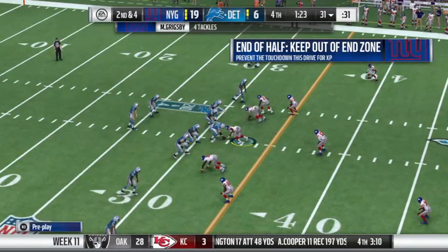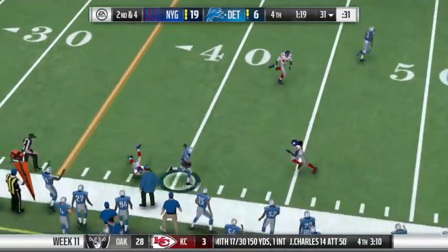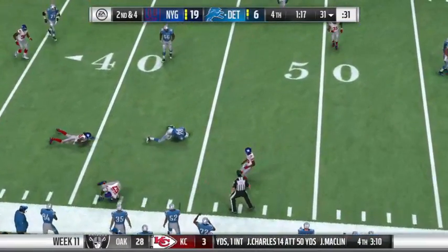You think that factored in? I do. I think he had that in his mind going into the game, that I'm going to be aggressive on offense because I know I've got a defense that can hold up their end.